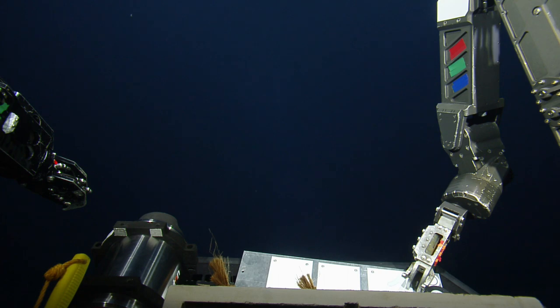It moved a hair. Yeah. It won't. The motor don't. Maybe don't do that anymore. Okay. Nice.